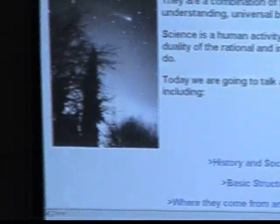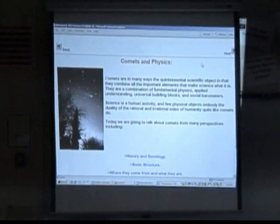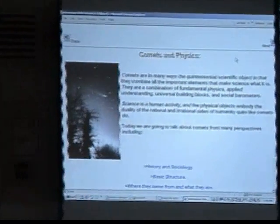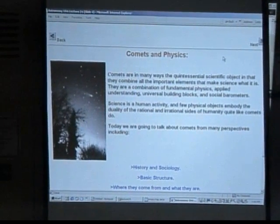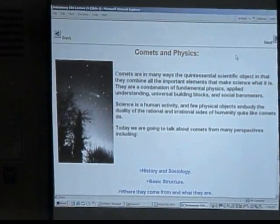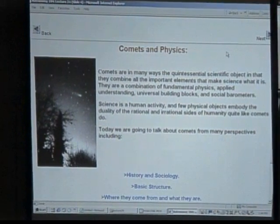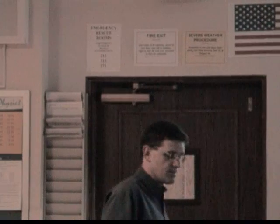Now, comets are very, very interesting as scientific objects in that they pull together all the elements of what science is all about. They are excellent fundamental laboratories. They are good for applied understanding of what physics is telling us about things. They are excellent in terms of being used as fundamental building blocks, giving us a sense of what the brick and mortar of planets and planetary systems is found. And they're also really fascinating social barometers.